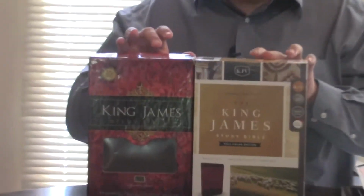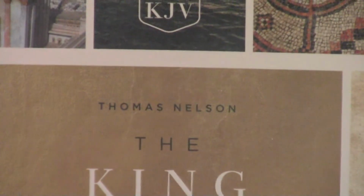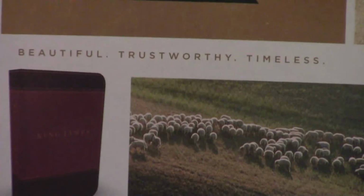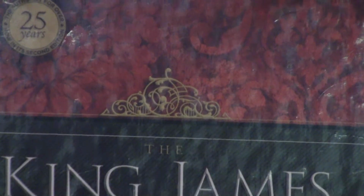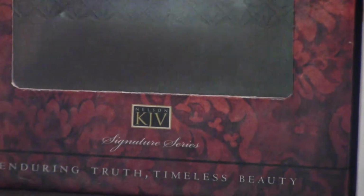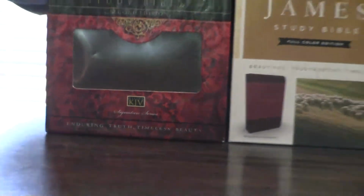We're going to do a short little comparison between the King James Study Bible Full Color Edition and just a regular King James Study Bible. You know, the King James Study Bible, this is the second edition, and it's got a long history. I think it was the Criswell Study Bible, then the Annotated Reference, and the Liberty Study Bible, then the King James Study Bible, and that's the King James Study Bible too. Awesome study Bible. And this happens to be the large print edition.